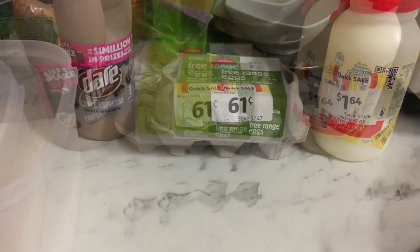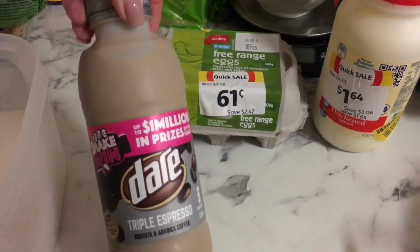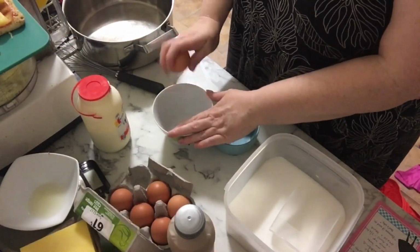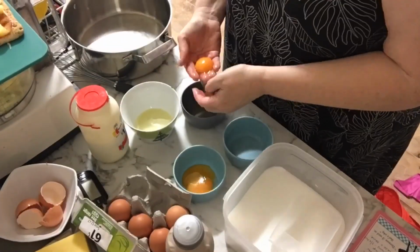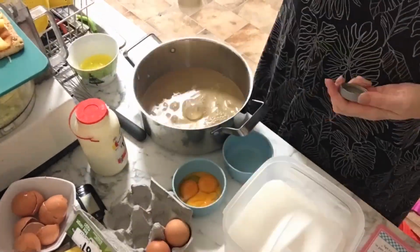On to the ice cream, which I know people have been waiting for. So I only make ice cream if I can get ingredients super marked down. The recipe will be down below, but here's the gist of it. You need to separate four eggs, so you've got the egg yolks and the egg whites. We'll put the egg whites away.